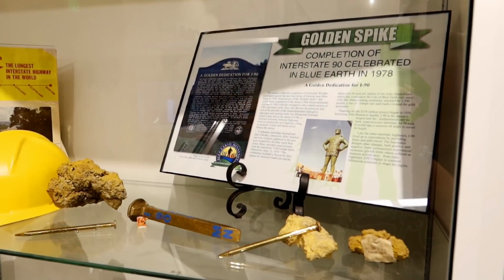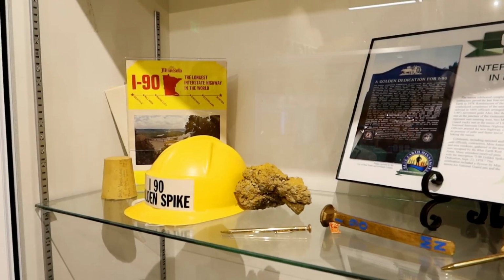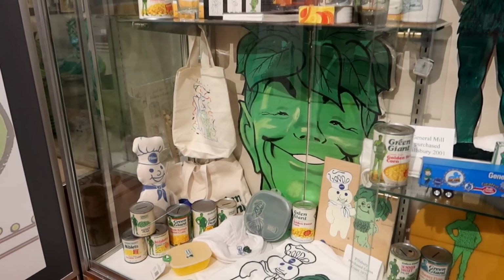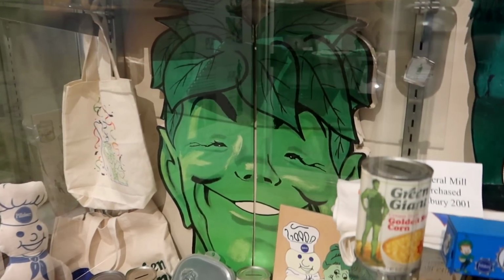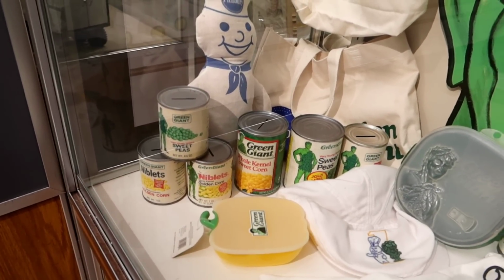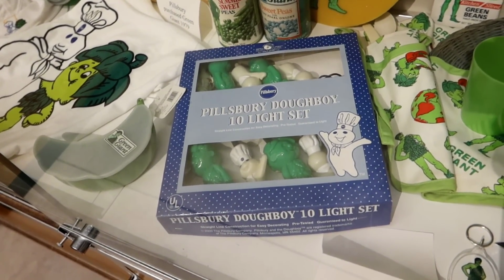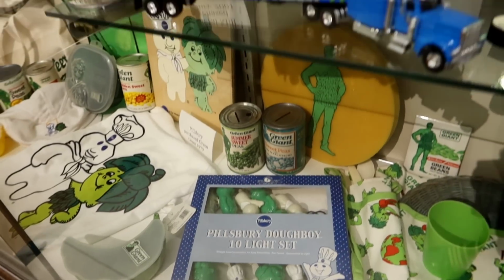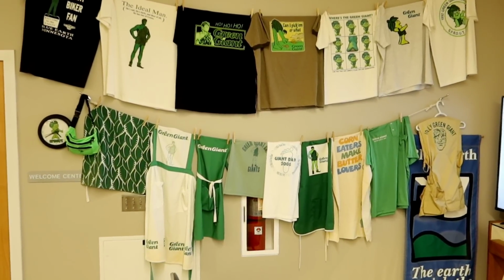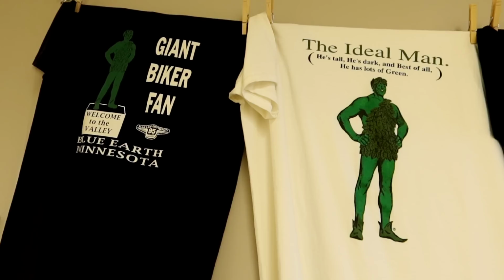Here they have a golden spike from that dedication day. We were talking about out front how they dedicated it on I-90 at the intersection. That's what that's all about. Every time we think we've seen every kind of thing they have, we find more here. Here they've got little banks that are in Green Giant pea containers, Pillsbury and Jolly Green Giant lights, General Mills semi, and then look at all these shirts, shirts and aprons. You actually can buy Green Giant shirts here in the gift shop, so we'll show you those on our way out.